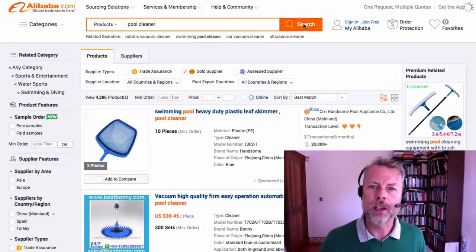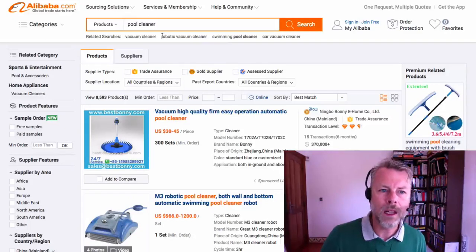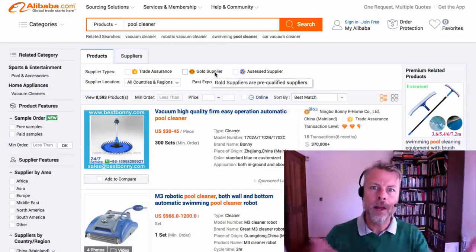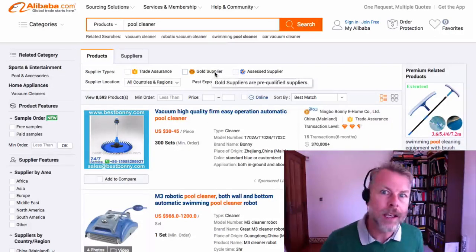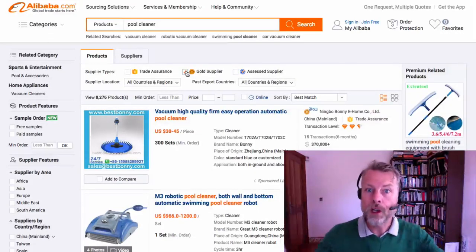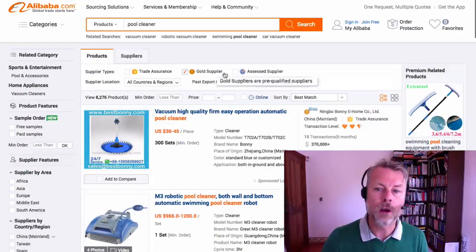So let's go over to Alibaba, and here's one I prepared earlier. I'm going to just do that search again so you can see it. Alibaba, and now I've come up with pool cleaners. I'm going to check on gold supplier because I want to make sure that I'm going to work with really good quality suppliers on Alibaba, and I'm going to be buying this product from China and then importing it into Australia. So now I've clicked on gold suppliers.